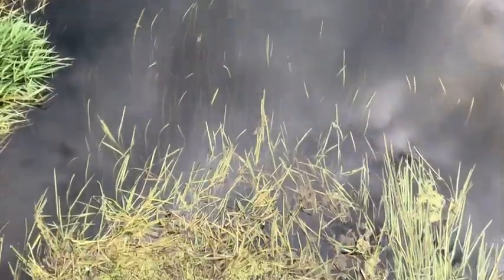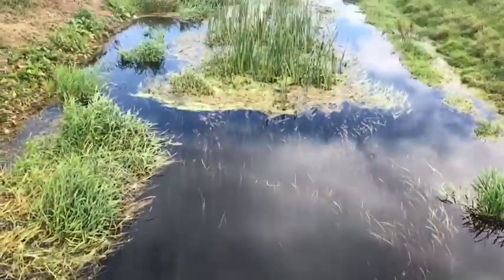Get that in there with a fish. Jumping in. You think you got me?